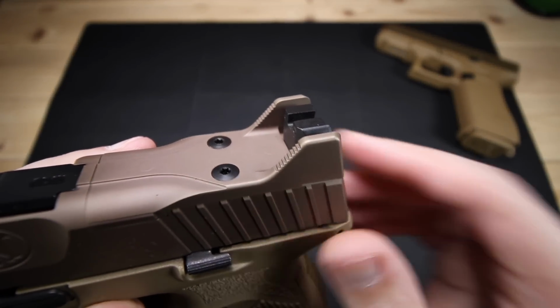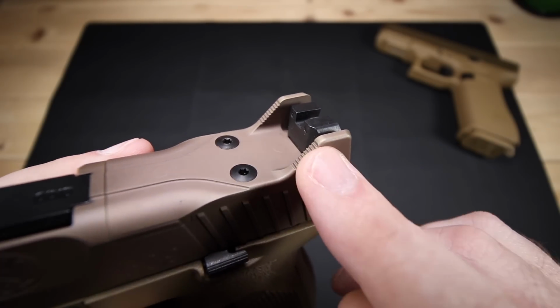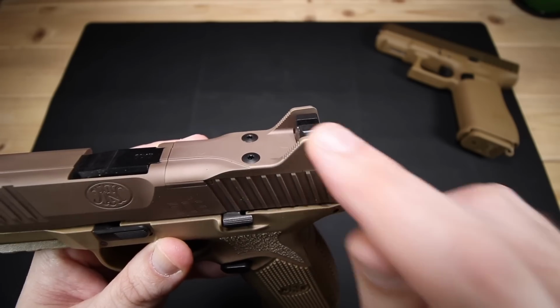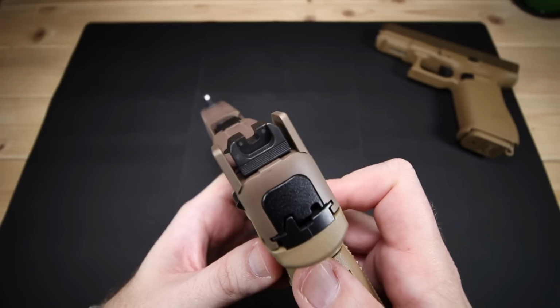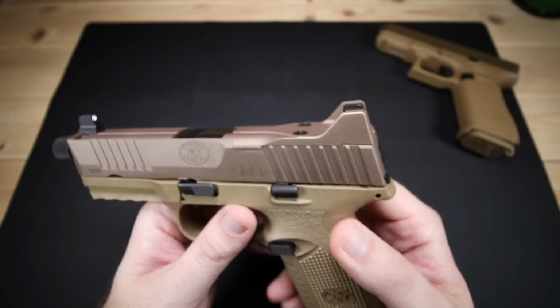They serve an interesting purpose. You'll notice there's some little ledges right there, rather. And actually, this helps you manipulate the slide without having to worry about hitting the sight at all. So it's protecting the sight if you have to do any one-handed manipulations or anything like that. And frankly, I think it's fine. I think it serves its purpose, and it doesn't look too bad.